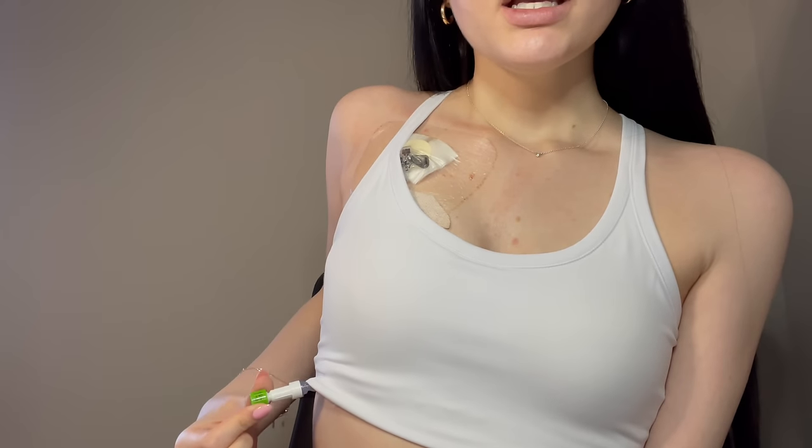Want to make it pop. And by the way, this redness is because of my port that cannot get wet. This is a port catheter, so it's basically an IV that is hooked up to my chest all the time. So any medicine, anything that I need can go through here instead of through my arm. It's a very short explanation for you, but anyways, it can't get wet.